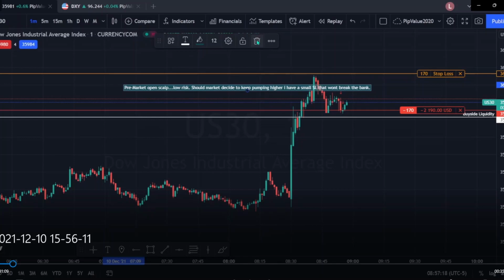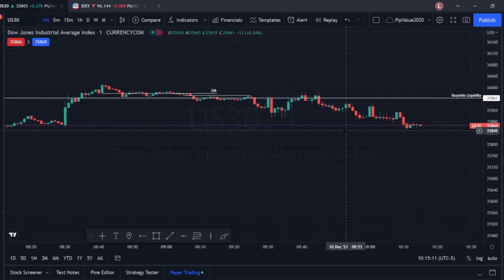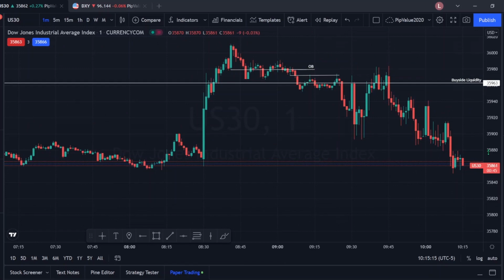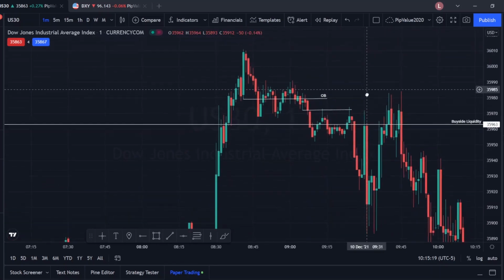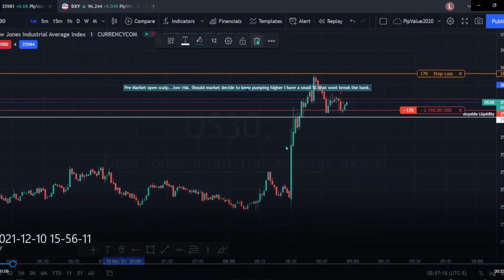Let me bring up the current chart and go to the 1 minute, because this trade setup was, I took it on the 1 minute. I'll also bring the executions for us all to benefit. So this is on the 1 minute. Let me bring up the video again. You can see this is the setup here. This is the setup here where I took my entry point.